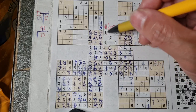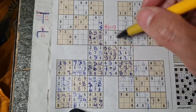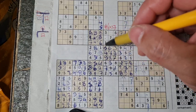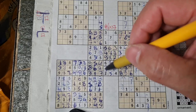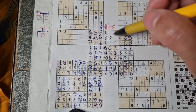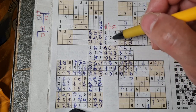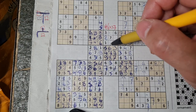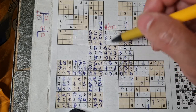3 and a 5, 3 and a 5. We have a 3 in this column, no 3 there. 3 should be here, and a 5 goes there. 1 box left in this column for number 1, the 2, the 3, the 4, the 5, the 6, the 7, the 8 is missing. Two missing numbers in the middle column for numbers 1, the 2 is missing, and the 3 and the 4 is missing. 2 and the 4, 2 and the 4.